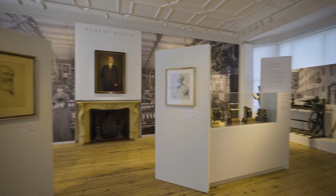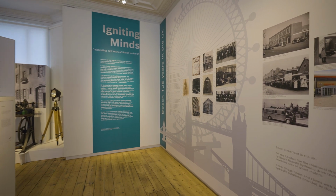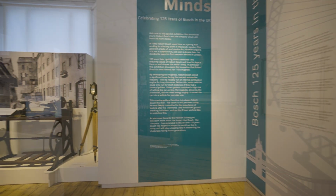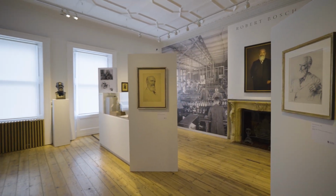Welcome to the Bosch exhibition. This is the first room of the exhibition, and the purpose of the room is to introduce you to the man and the product. The man is Robert Bosch, and the product is the magneto.